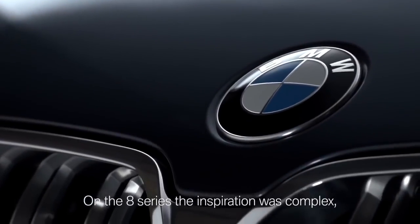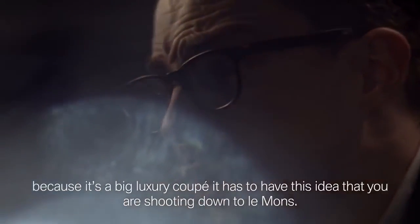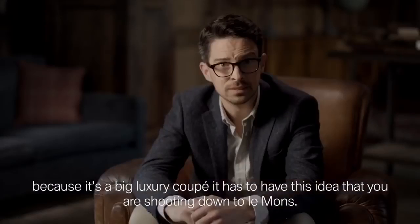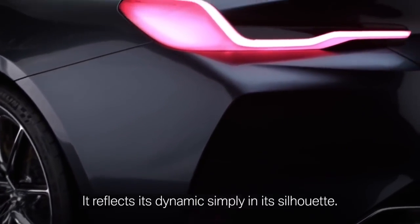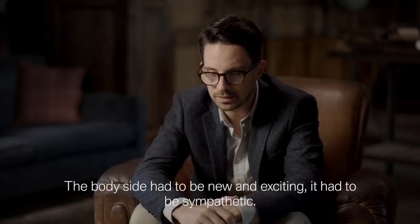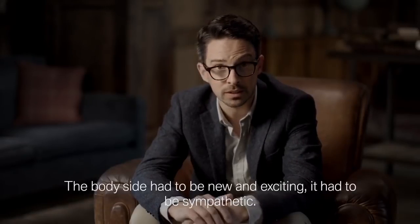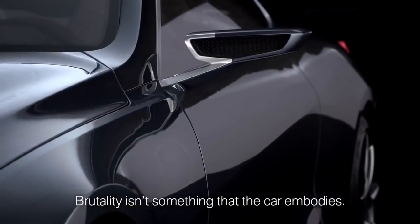On the 8 Series, the inspiration is complex. Because it's a big luxury coupe, it has to have this idea that you're shooting down to Le Mans. It reflects its dynamic simply in its silhouette. The body side had to be new and exciting. It had to be sympathetic. Brutality isn't something that the car embodies.